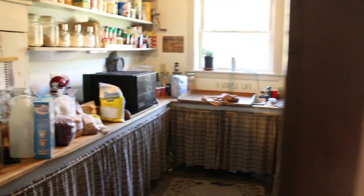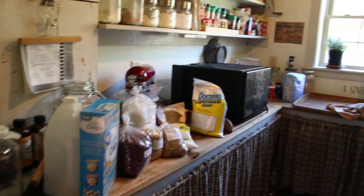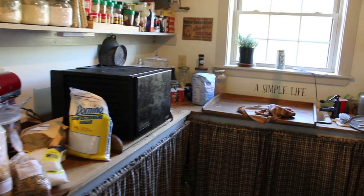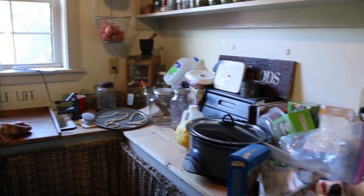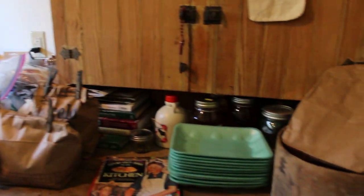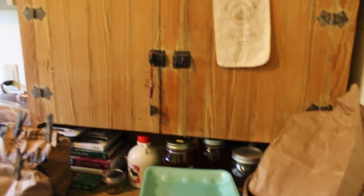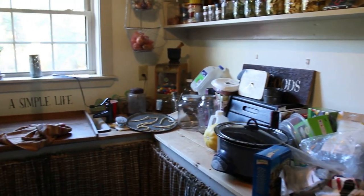You wait till you see this room. Let me show you this room. This is our pantry. Look at this room. I've cleaned this room and cleaned this room, but it just seems to become a catch-all this season.